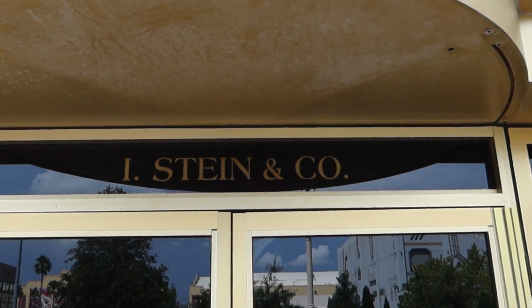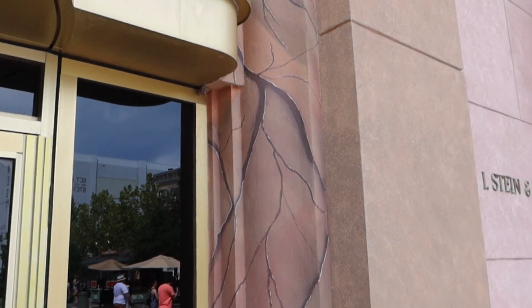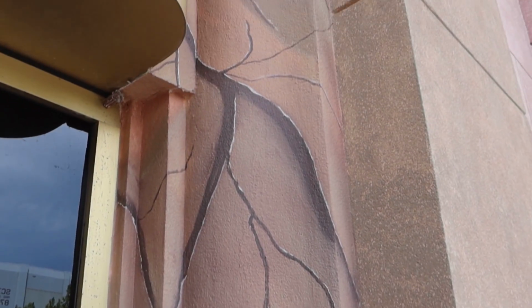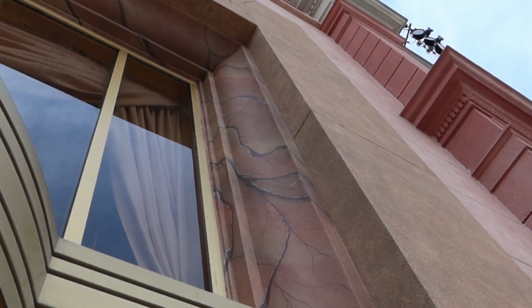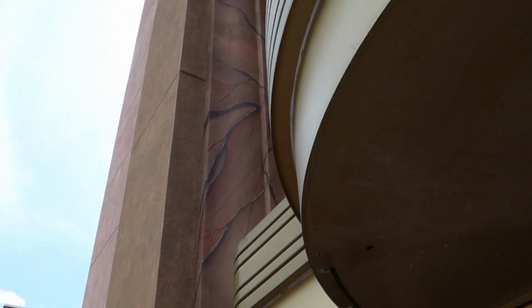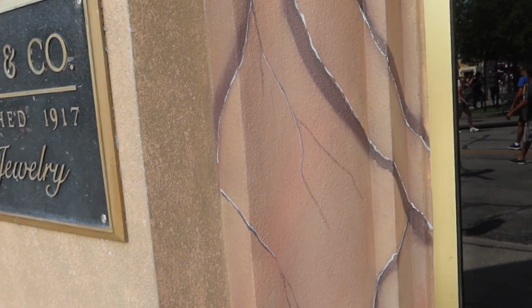One thing that I noticed that I'm not sure is part of the actual I. Stein Company in New York facade. Look at all this crack work that they've painted on here. Is this normally here, or is this something that they maybe painted on here for Halloween Horror Nights and never changed? I don't know. This is kind of interesting. Never seen that before. It looks like it's been there for a while.